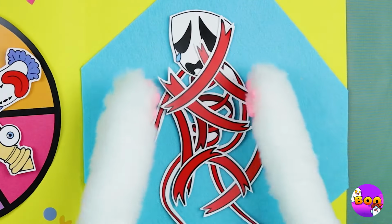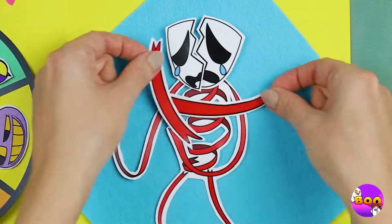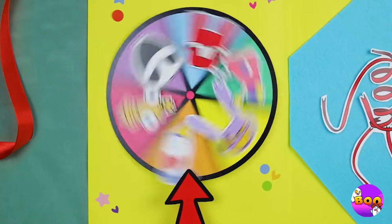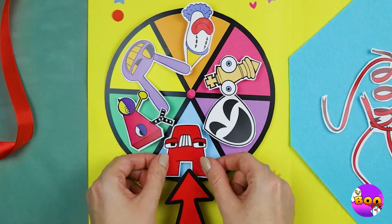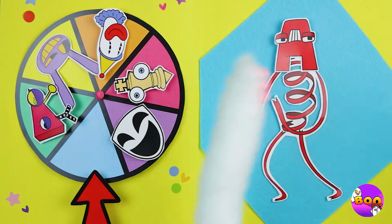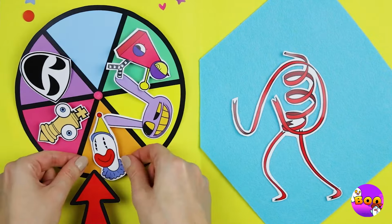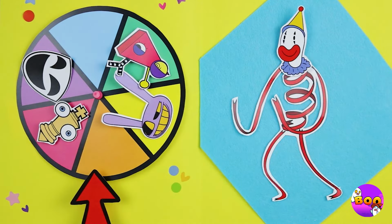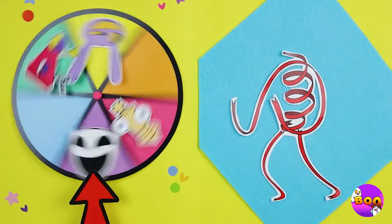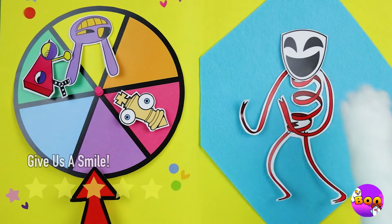Oh, poor Dangle. She's all in pieces. Let's help. We can start with a brand new mask. Ooh, an A. Well, at least the colors match. But maybe we should try something else. It's Calpmo. Well, in happier times. No, let's try again. Third time's the charm. Gangle's happy face. Just what we needed.